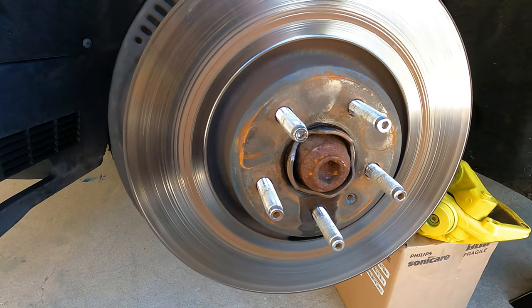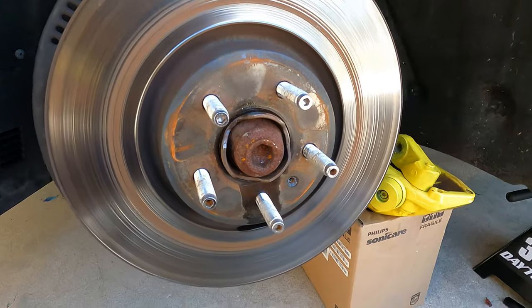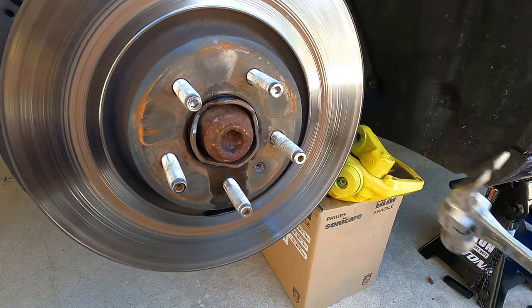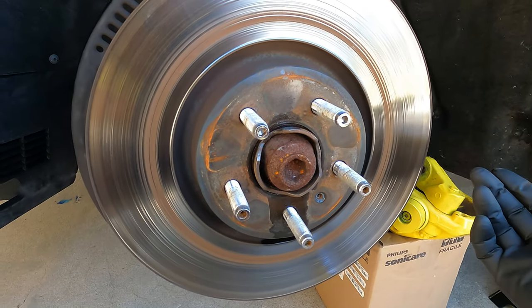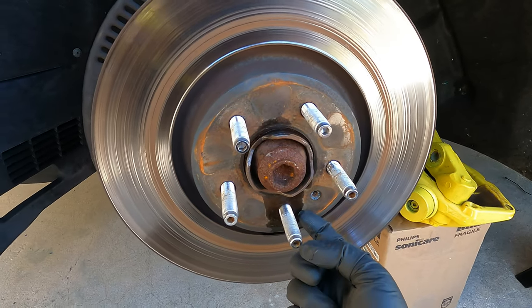If you're gonna reuse the rotor, obviously don't hit it with a hammer. I'm not reusing the rotor, so I've got a mallet, and I've got a hammer. I do have the studs on here. I am like 99% sure I can keep them on because where it stops is back into the rotor.